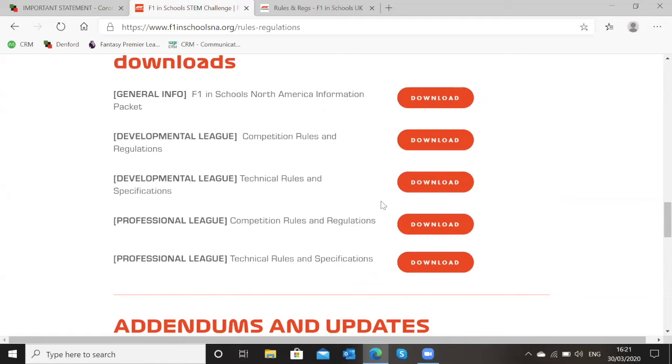And as you can see, you've got downloads here. So you've actually got competition rules. So that's the rules for how the competition is run on the day. Then you've got technical rules, which will be about the car. So before you do this, whether you decide you're doing it or not, I hope you do, because the more the merrier. But what I would do, first step, before you decide on a team, or once you've decided on a team, the first step as a team would be to download the rules and regulations and go through and decide which league you want to enter in.